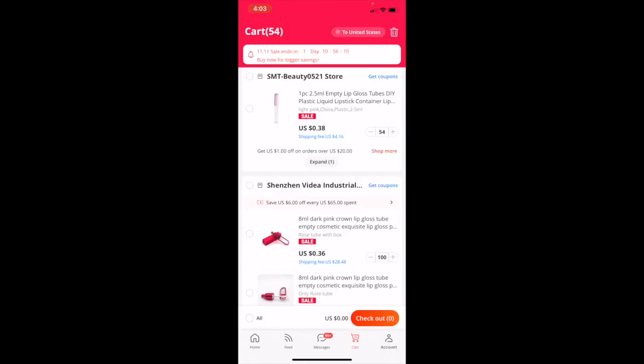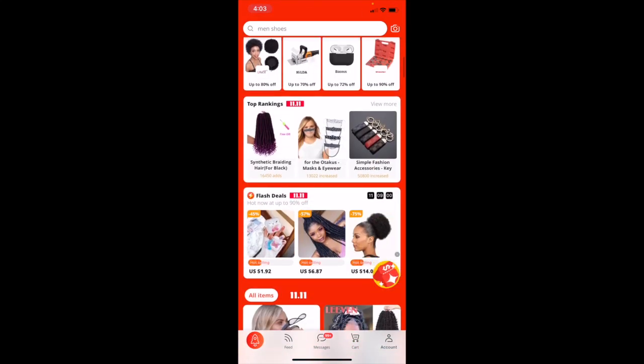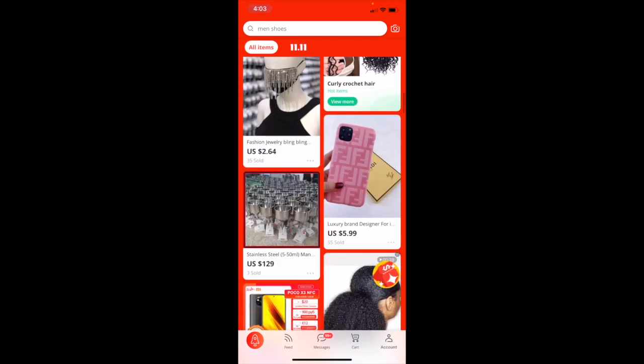So yeah, guys, this is my cart. Again, you just want to go to AliExpress and look at everything they have that is on sale. They have a lot of different things you can look through, and you can get exactly what you want.